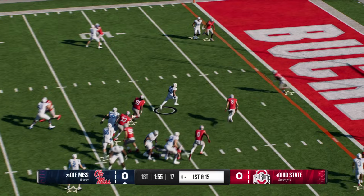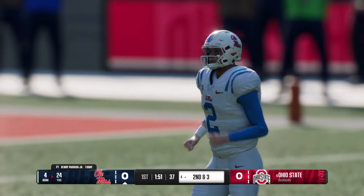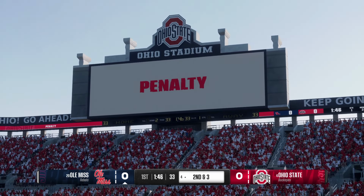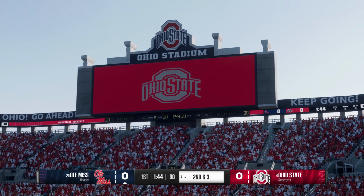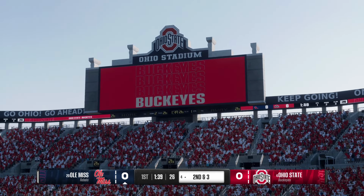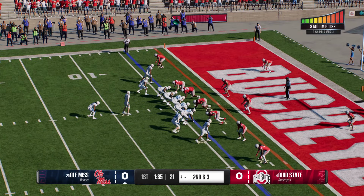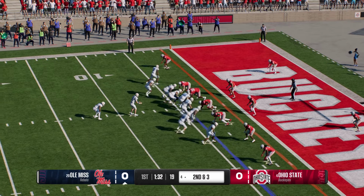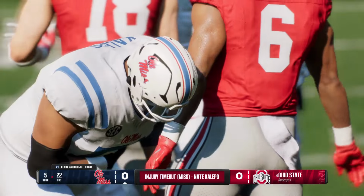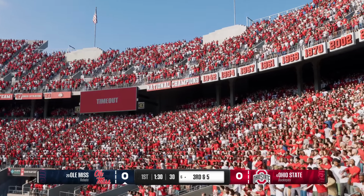From the shotgun now, here's an inside give. And he's knocked down. Going to work in the red zone. They can't pick up the first down without getting it into the end zone. Leaves it with the back. He's knocked down in the backfield. He'll lose a couple. Looks as if we have an injury on that last play, and we'll take a break to check him out.